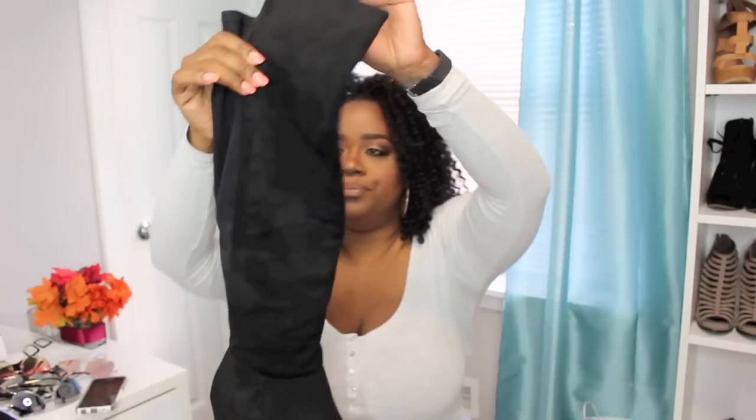I also got another pair of shoes from Macy's, and these are from the brand Chinese Laundry, and they're basically just a thigh high wedge, which I love. I got big thighs.